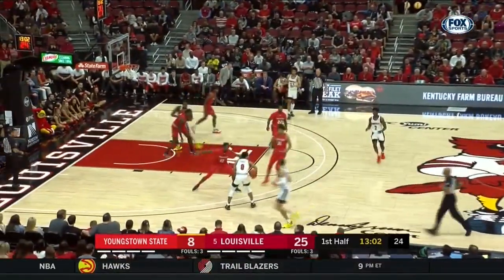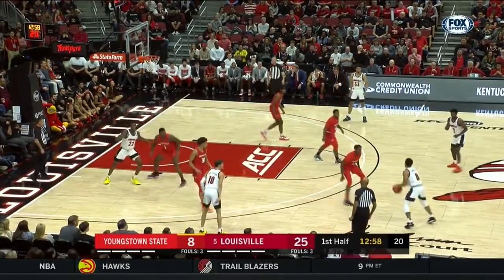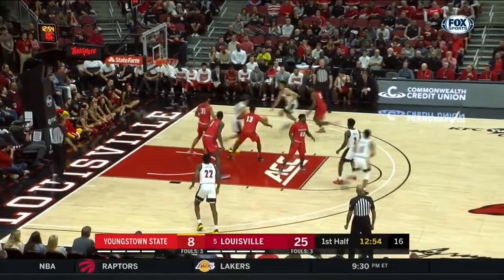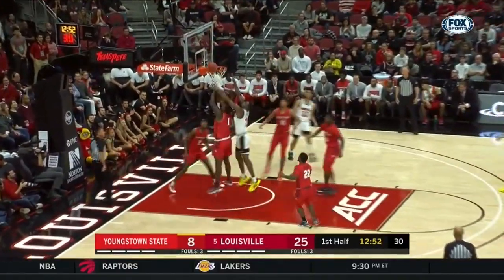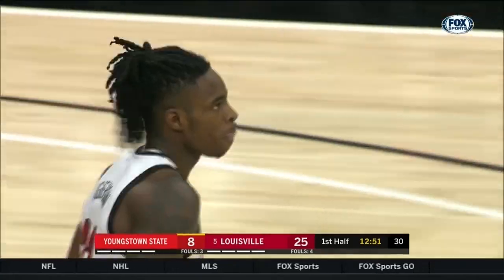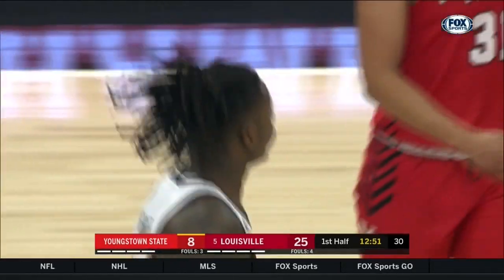Big rebound on the inside by Williamson. Williamson has shown himself to be a very smooth kind of player. He's a freshman from Rockwall, Texas. Coming over the top, there was a foul against Igihan. And back to the Penguins.